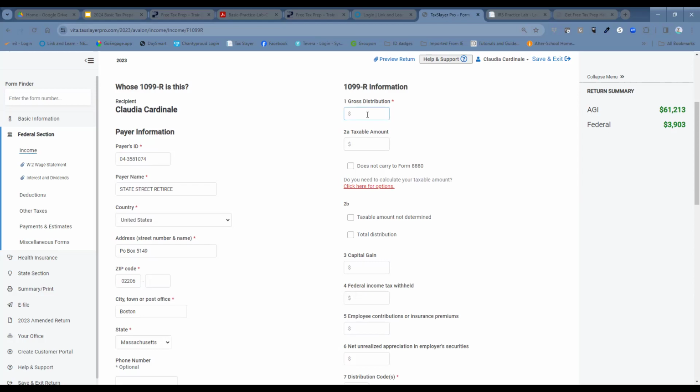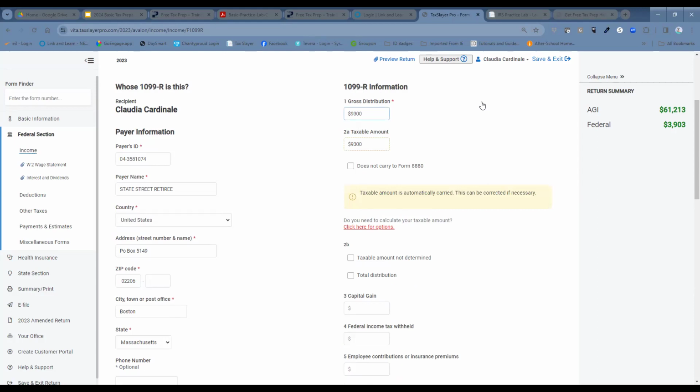So if you've gotten the address corrected, you're going to look on your right-hand side. It says 1099-R information. So you're basically doing the same thing, following the boxes. So it's 9300. If you click out of the box, it'll automatically put the taxable amount. Just make sure that taxable amount is correct in 2A. Sometimes it's a lower amount than the first one. Go ahead and just keep on following.